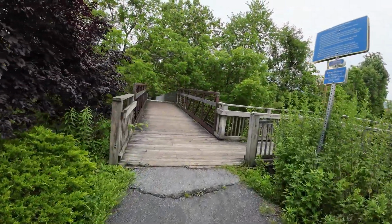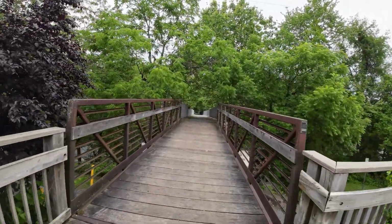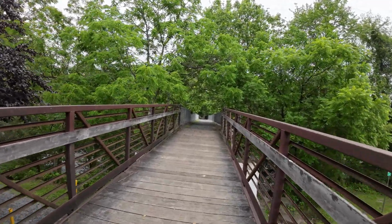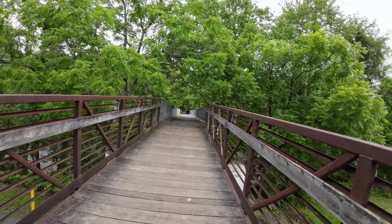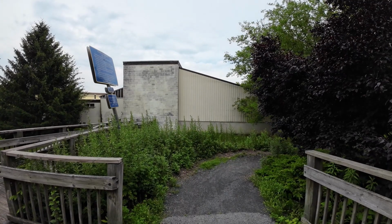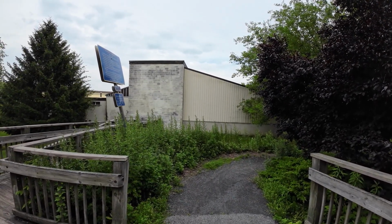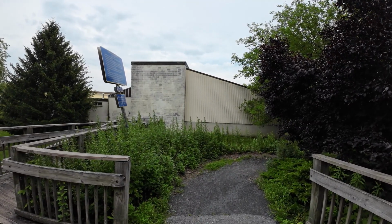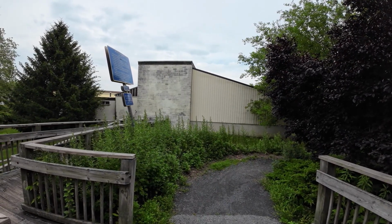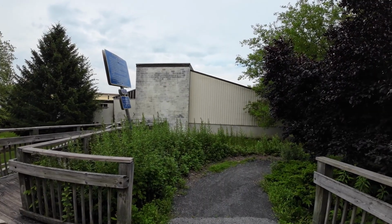So this is the old Pensy Rail Bridge, which is the exact footprint of the Pennsylvania Railroad. And if the railroad would be here today, it would be running right through that building. So this building was built obviously after the railroad was abandoned, sometime after the 1960s, I believe. So this was built after that.